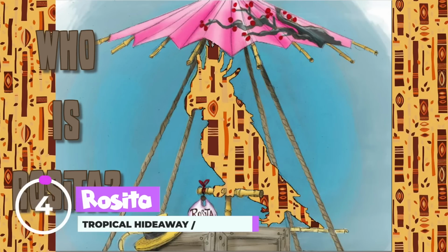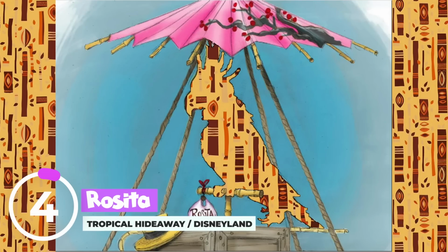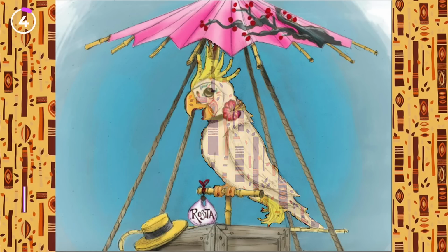Who's Rosita? Where's Tropical Hideaway, you may ask? Well, that is why Rosita has made her way on this list. Rosita is a callback to the Barker Bird that used to be perched up above the Enchanted Tiki Room at Adventureland.